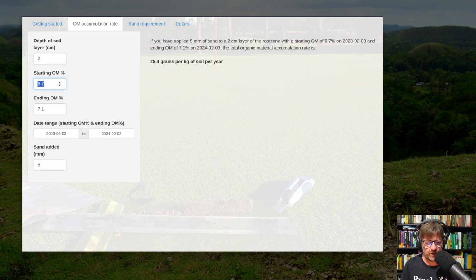So let's say, for example, that we started at 5% organic matter and we went up to 6% organic matter, and we went from February 3rd, 2023 to February 3rd, 2024. And let's say that we added 2 millimeters of sand over that time period. So the calculator tells us, if you have applied 2 millimeters of sand to a 2 centimeter layer of the root zone with a starting organic matter content of 5% on February 3rd, 2023, and 1 year later it was at 6%, then our organic matter accumulation rate is 16.3 grams per kilogram of soil per year.